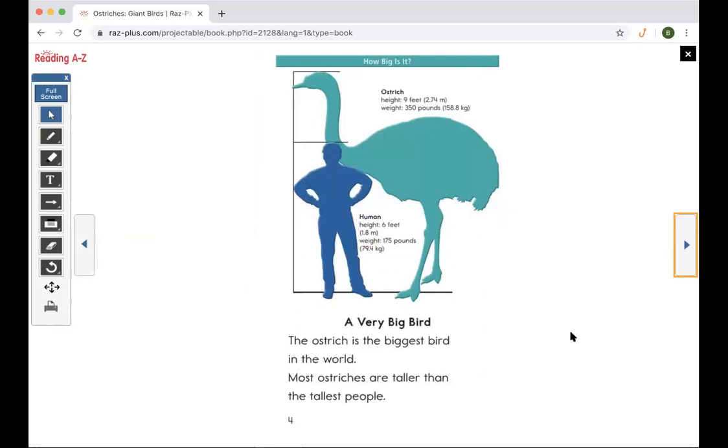On this page, there's a heading. It says, a very big bird, and it's in bold, darker words. That means on this page, all it's going to talk to you about is the bird being very big. So let's read about that. A very big bird. The ostrich is the biggest bird in the world. Most ostriches are taller than the tallest people. In this picture, it shows you a human, and then it shows you an ostrich next to it, and it helps you see kind of how tall a human is compared to an ostrich. So next to the human, it says the height of a human is about 6 feet, whereas an ostrich is about 9 feet. So that's about a three foot difference in height between an ostrich and a human. The weight of a human is 175 pounds, whereas the weight of an ostrich is 350 pounds. So not only are they taller, but they weigh a lot more.